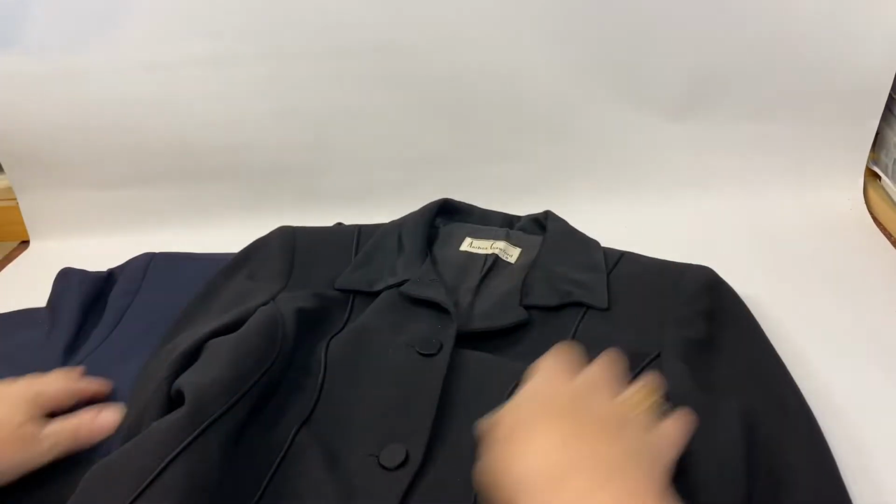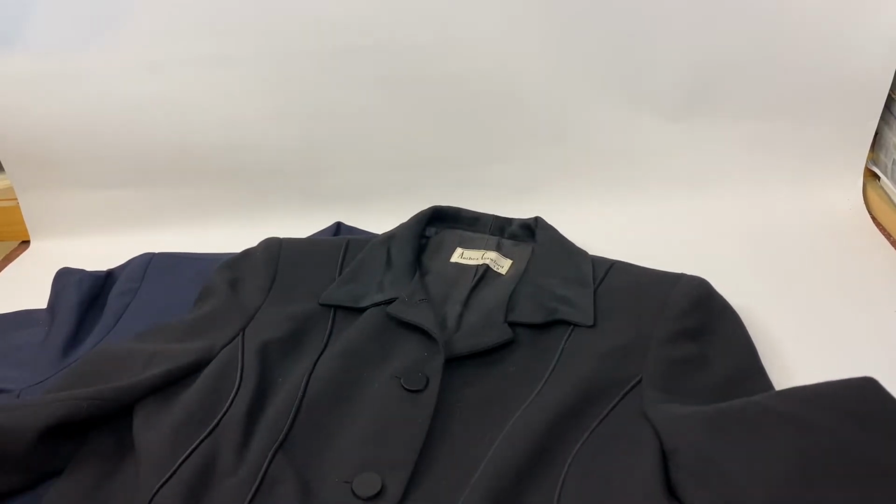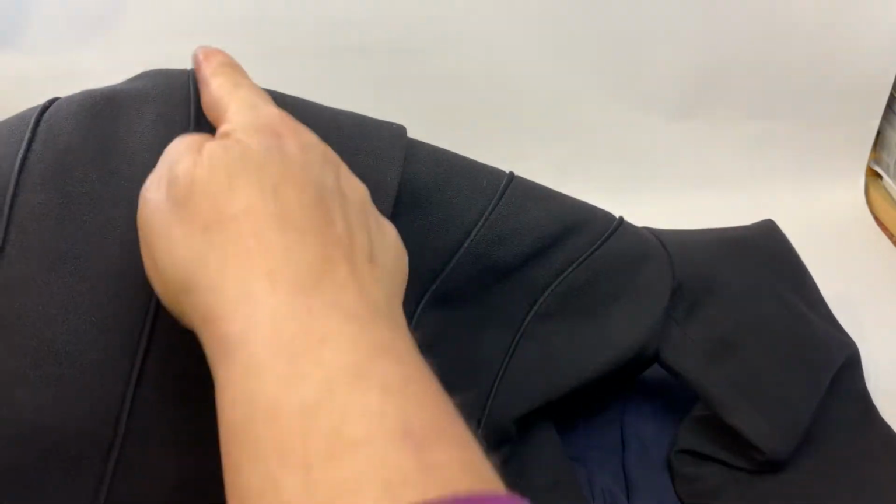I'll just pull it out again. It's got 4 buttons and it's quite shaped. So we've got all this here. So it's quite cinched in at the waist. And on these here, there is a sewn-in satin strip in all of these. And we've got the satin on the buttons as well. So it is an absolutely beautiful piece. It's, again, fully lined, which you would expect.